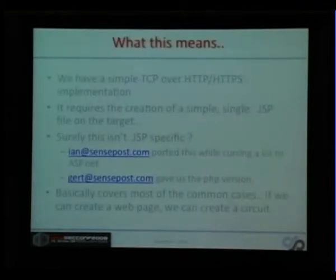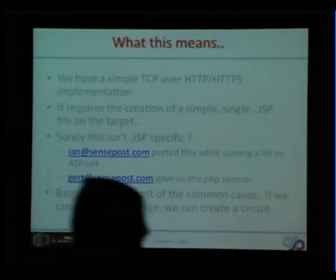All right, so what this means is we have TCP over HTTP or HTTPS. It requires only the creation of a simple single JSP on the target. And of course, that isn't JSP specific. We've got it built in ASP also, and we've got it built in PHP also, which is relatively tricky to do if you want to do it in just one file. And we think that covers most of the common cases. So if you've got a web server that you can execute commands on, you can now tunnel TCP via that web server. Right.